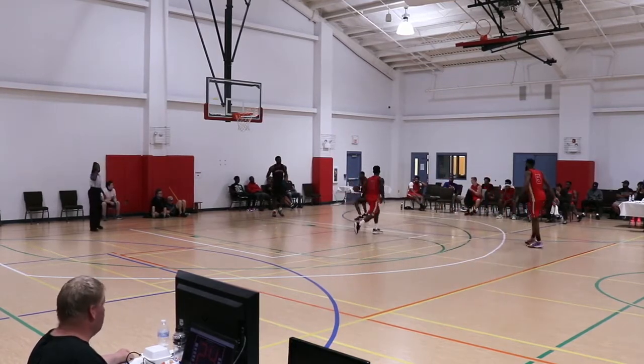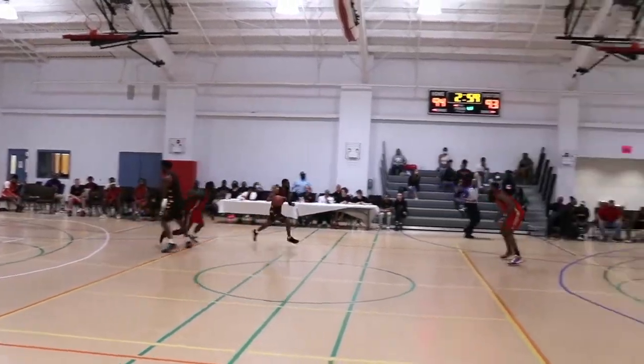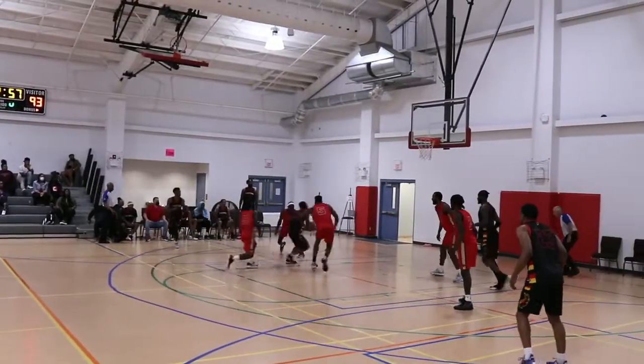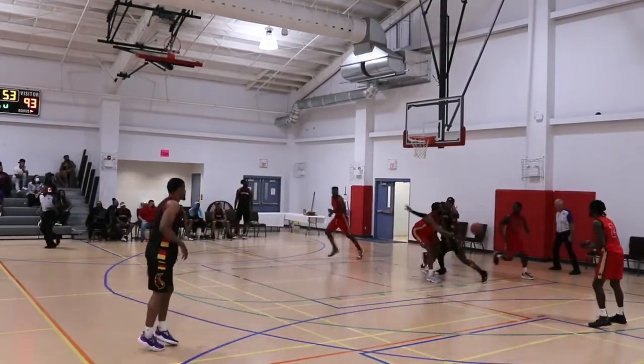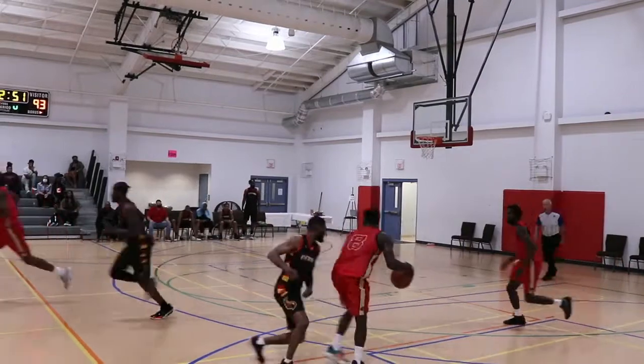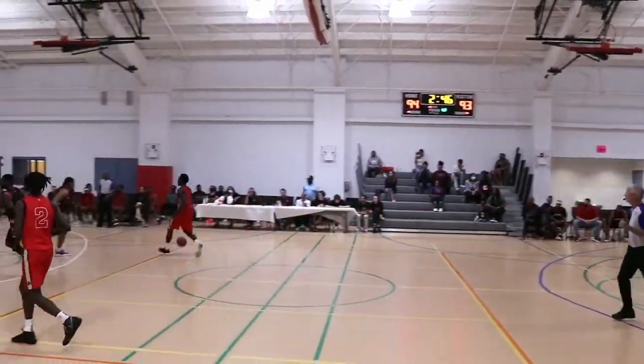Farmer will inbound the ball to John Milligan. Milligan, pick up a screen by Farmer. Milligan is going to look to drive inside. Can he put it over the hands? Yes, but it's no good. And Benson will hand it off to Mabry. After getting the defensive rebound, Mabry.